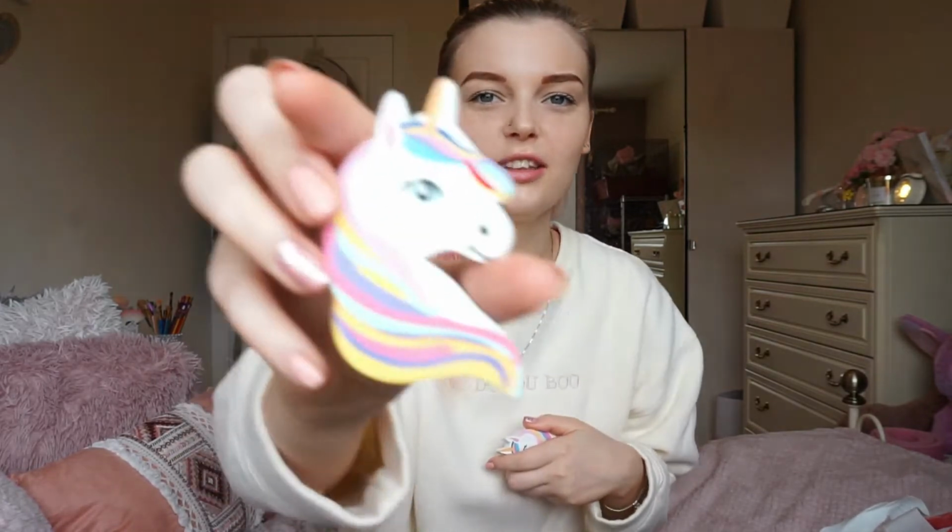I also have got these unicorn chews. I feel like they always have these unicorn chews in at Pets at Home, but I always just love them. I just think they're so cute. And adding a bit of girliness into their cages. Like, my hamsters are both girls.